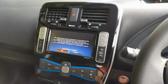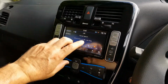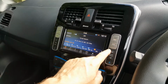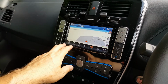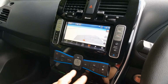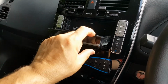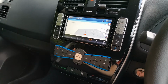So here inside the Leaf, as this is the newer model, it has the DAB radio. It has also got the higher resolution screen. It's got a much higher resolution screen, much nicer graphics, much better interface overall, much better than the previous Leafs. We've got climate control. You can stick in a CD at the back there if you want to do things the old-fashioned way. It's obviously got Bluetooth, music streaming, all that sort of stuff.